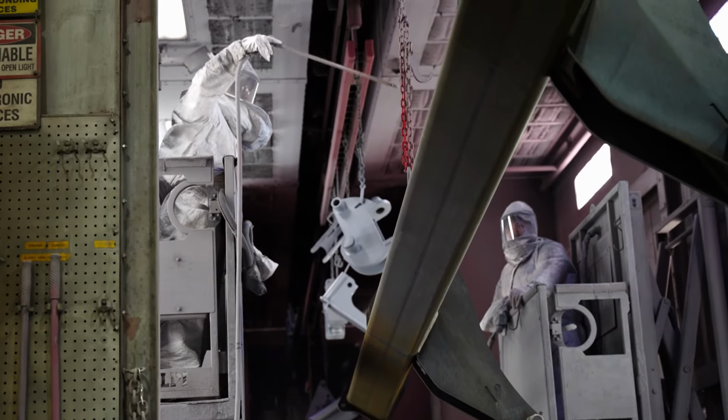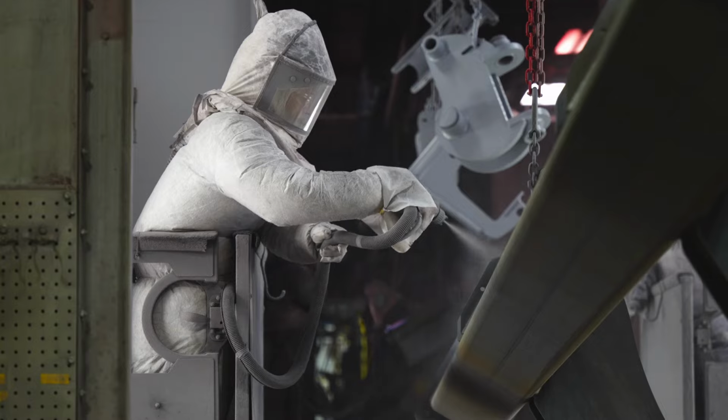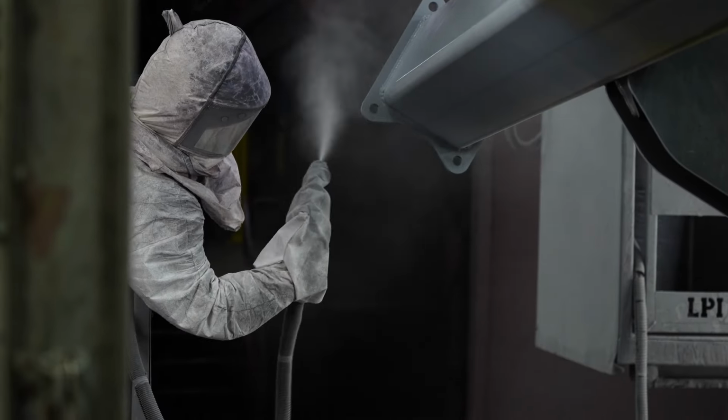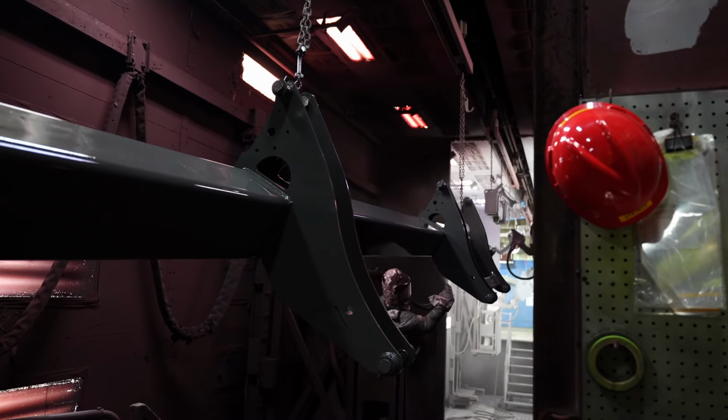All right, what you see in here right now is our primer paint booth. And you can see they each have a platform that moves back and forth, up and down to make sure we got complete coverage of the part.